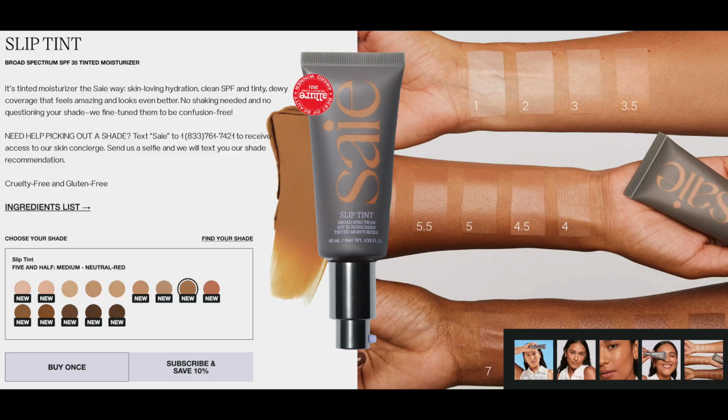Let's talk about it compared to this, the Say Beauty Slip Tint. I have two shades in this, the shade 5 and 6, and I believe this is SPF 35. Yes, this is SPF 35, and I would say that this one has more coverage than this one. So if you want more coverage, I would probably go here. But I will say I like the way that this one makes my skin look more, because it has a little bit more dew to it, and it feels lighter on the skin.